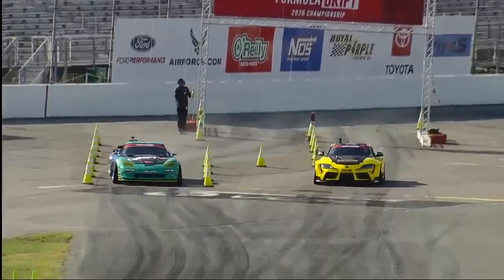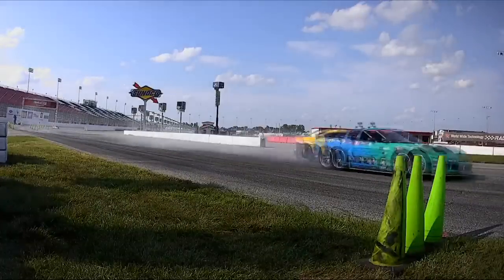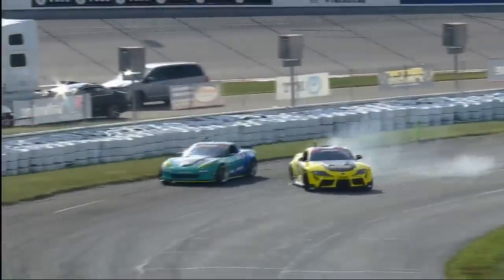Here we go, back to the action. The second run of this battle. Matt Field will now lead. Oh, what's going on here?